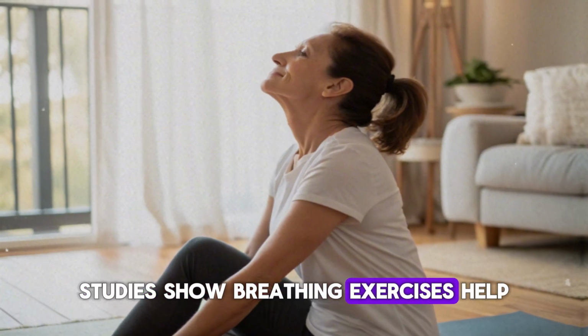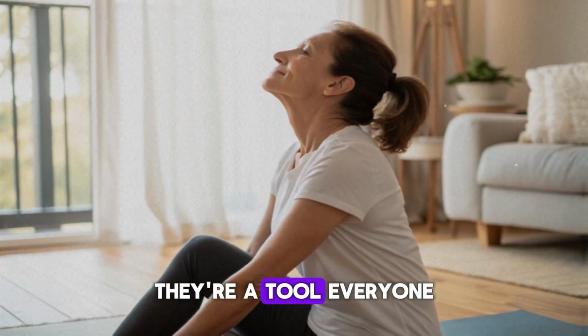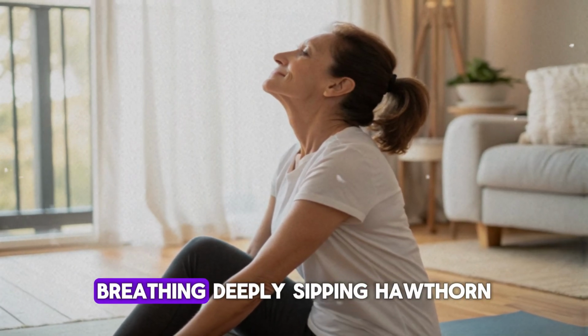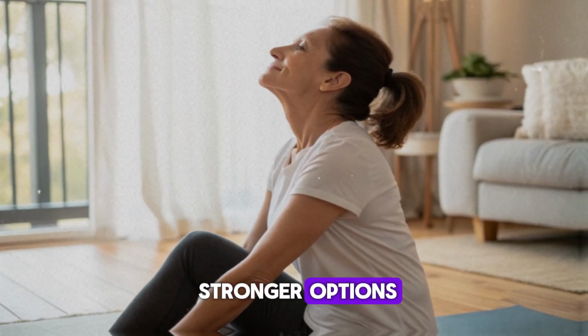Studies show breathing exercises help not just with pressure, but also anxiety, insomnia, and even panic attacks. They're a tool everyone should have in their pocket. So if your pressure is slightly up, don't rush for pills. Try calming down, breathing deeply, sipping Hawthorn, or taking Valerian. Only if it keeps climbing should you turn to stronger options.